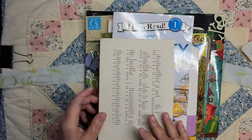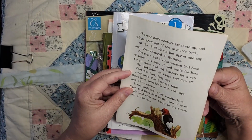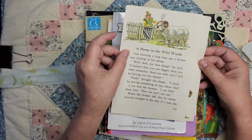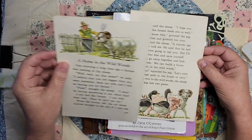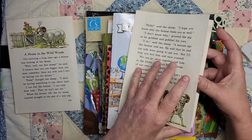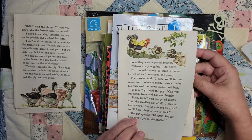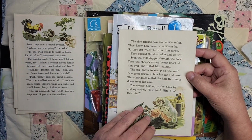And she sent me some cool pages. Look, of course, they're sheep. I love sheep stuff. I need to do some sheep journals because I have so many cool things that I need to share.